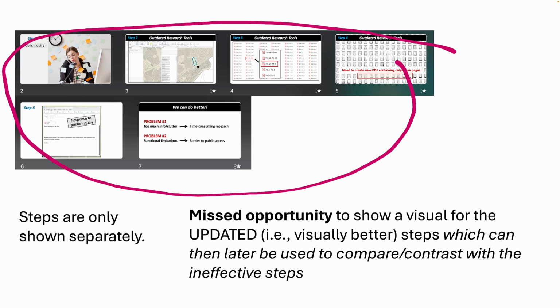And this, especially when I looked at the later part of the presentation where we are talking about the new tool and that kind of thing, there's this missed opportunity here to show a visual for the existing outdated process, which you can then use later on to show a visual version of the new process. So people can visually get an idea of how different they truly are and be even more excited about this new tool and how it's going to be even more efficient. So I think we can solve this problem of slide number 7 being an issue and take advantage of and fix this missed opportunity.